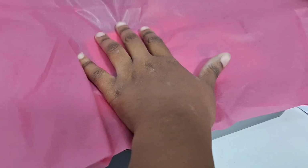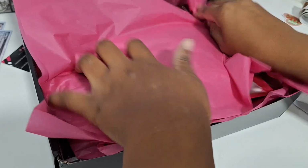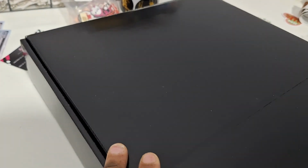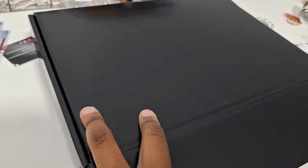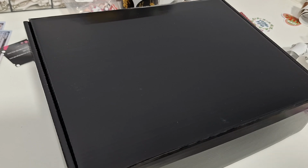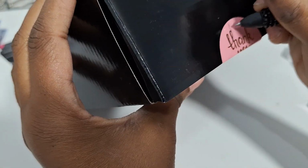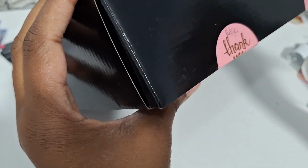For Paige. Now they both fit in a box, guys. Okay, we got it. Don't close. All right. So as you can see, two books can fit in here. Two double-sided books. All right, perfect. I'm happy that all worked out into one box. Perfect. Paige's name on here. All right, so for Paige.